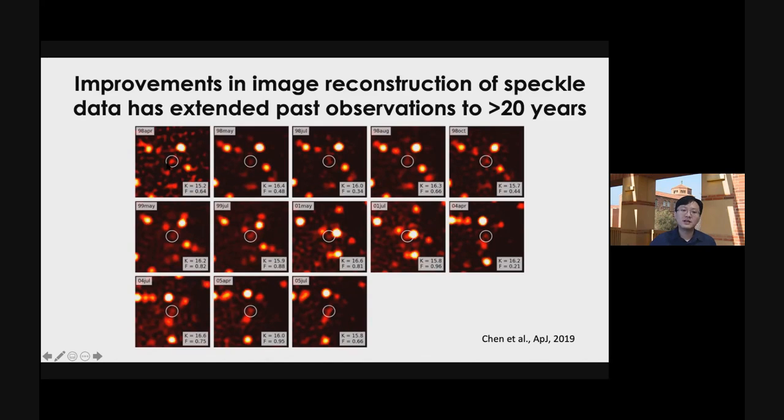And the other thing that Tuan did in this case is she removed all the epochs where Sagittarius star could have been confused by a star. Sometimes you can't really tell between Sagittarius star's variation versus when the star just gets really close by. So to eliminate that source of confusion, we just didn't consider those epochs.